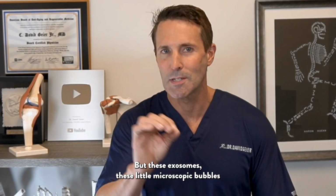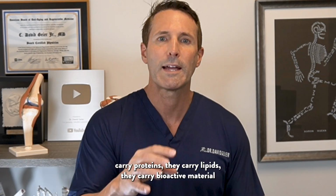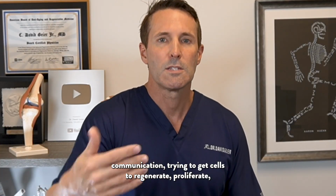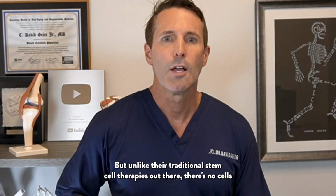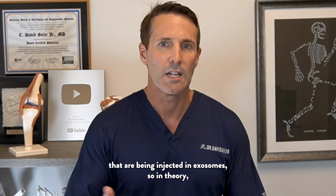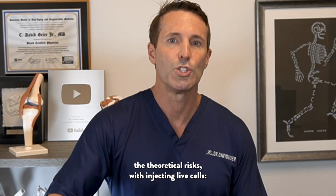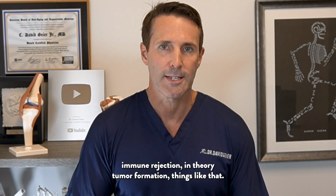But these exosomes, these little microscopic bubbles, carry proteins, lipids, and bioactive material released by a stem cell, and they influence other cells' behavior and communication, trying to get cells to regenerate, proliferate, differentiate, that type of thing. But unlike the traditional stem cell therapies out there, there are no cells being injected in exosomes. So in theory, they offer the benefits of stem cells without some of the theoretical risks of injecting live cells: immune rejection, in theory tumor formation, things like that.